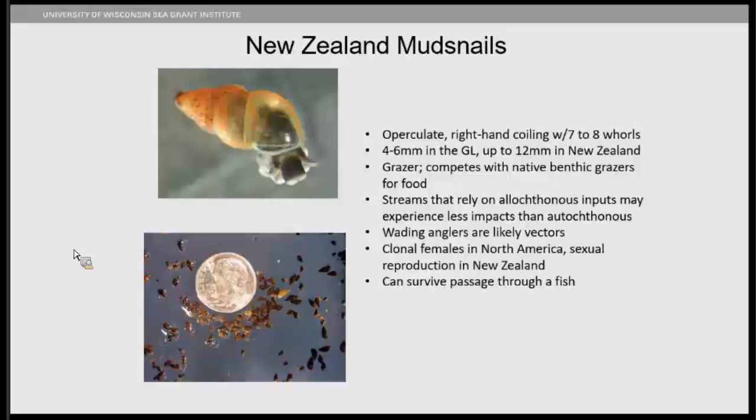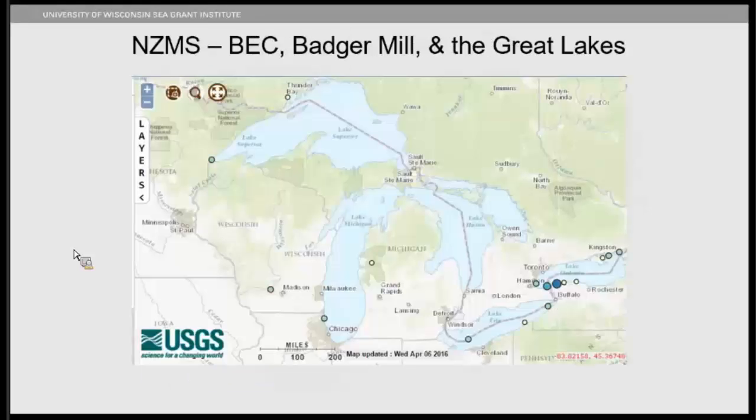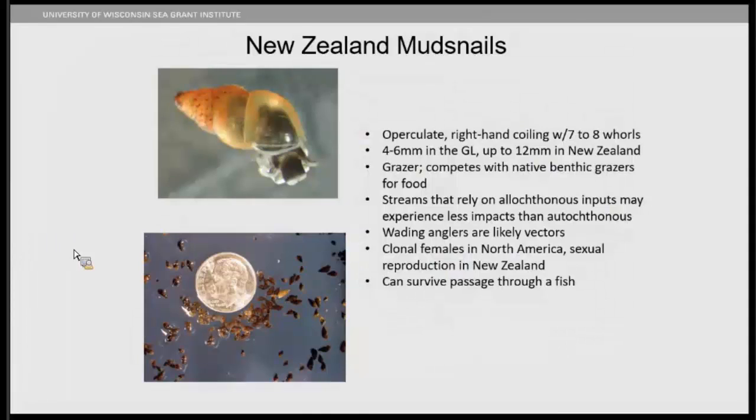So New Zealand mud snails, moving on. Really small snail, much different systems than round gobies or spiny water fleas. While they're in the Great Lakes and in some of our harbors, we're really more concerned about these in a lot of our rivers and streams in Wisconsin. And wading anglers are likely vectors, and they're mostly consuming detritus and algae. They're grazers in the streams. And fun fact, they can survive passage through a fish. So if something were to eat them, a lot of times they're not digested and they can be passed through a fish. So they're not really great food for anything.